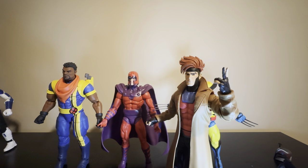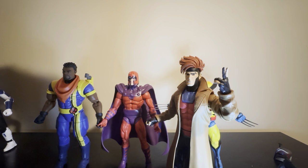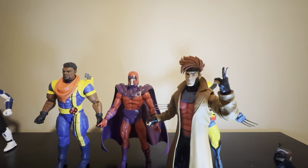So, overall, I really genuinely do like the X-Men 97 wave. I'm kind of concerned now. I lost my effect piece with that. See, he had the card in his hand. I don't know where it went. Well, it looks like I'm going to have to buy a separate piece if I want that effect piece. But it is what it is. I guess I'll just buy it on eBay. Can't be that expensive, right?